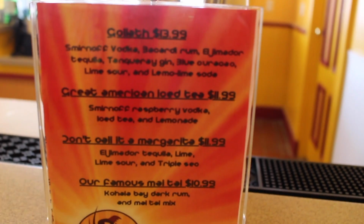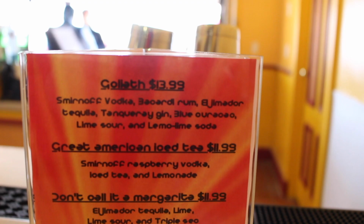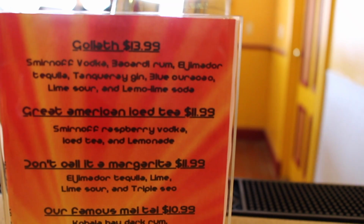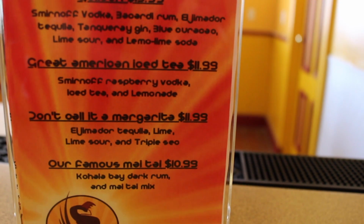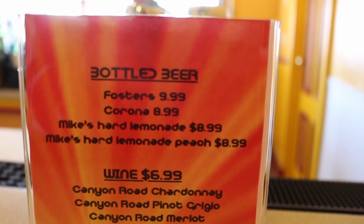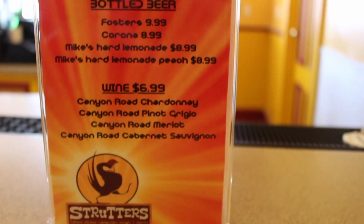Let's see. The Goliath. Sounds pretty tasty. Not sure, however, what size that is. But there's a look at a couple different drinks they offer. We've also got bottled beer, wine. So there you go. There's the Strutters bar drink menu.